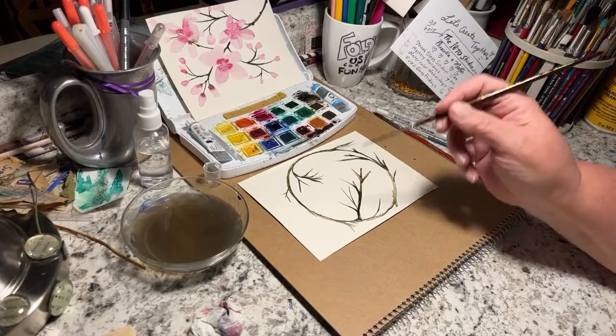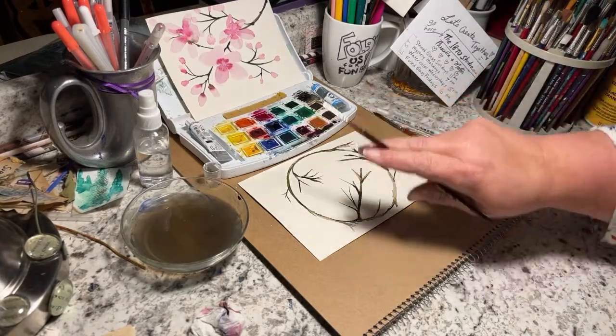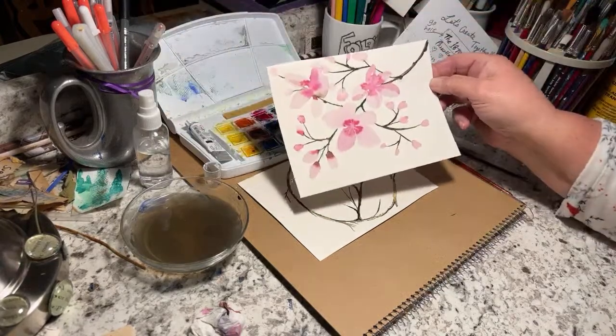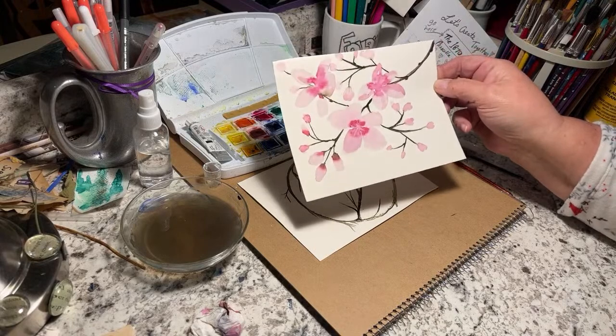Okay, I'm going to let it like that, because you can always add more. And remember, this one we painted the blossoms first, then put the sticks in.